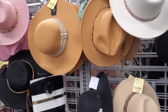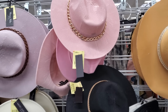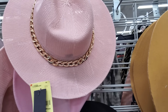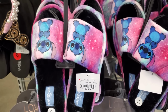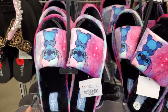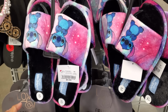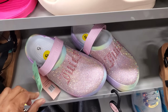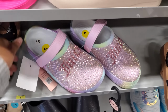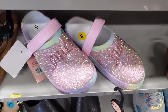And these hats, they're $8.99. Oh, look at this one with the gold chain on it for $9. So I know these are Disney. We have Stitch. They're $10. But you guys need to be careful when you find the Disney slippers, because the quality is not all that great and it will cushion down within a week, I believe, depending on how much you wear it. Blinged out juicy Crocs. These are $17. Very blingy.